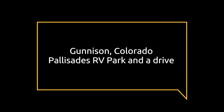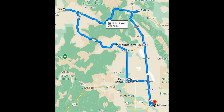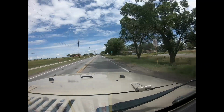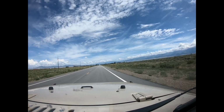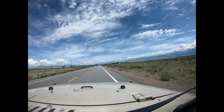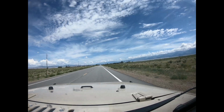We had a day where the weather wasn't very good, and so we all decided to take a drive in the Jeep with my mom and all three puppies as well. So this is the route we took, and I'll just give you a few clips of the road. There was lots of this, just open fields with nothing around.